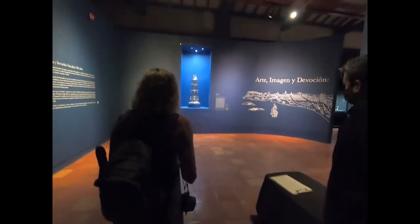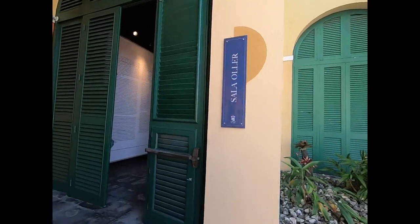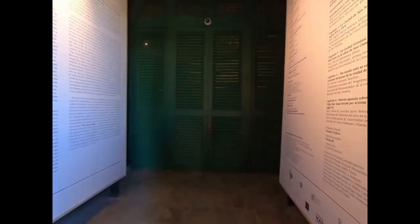No pictures or video. No video today. All right, here's the second room here, the second salon. Oh, some of this is in English. That helps.